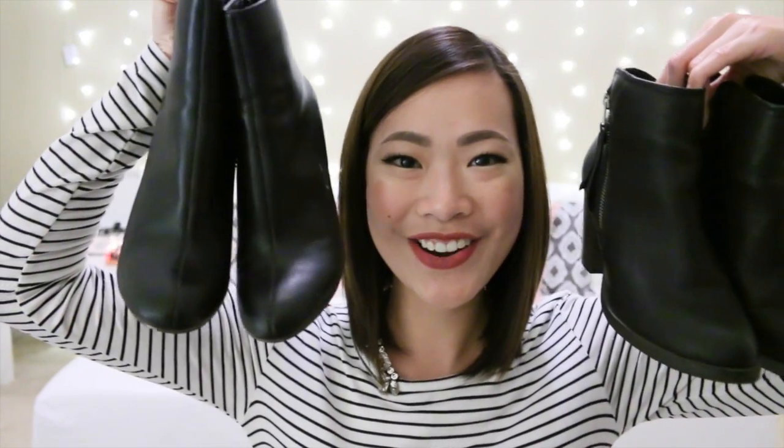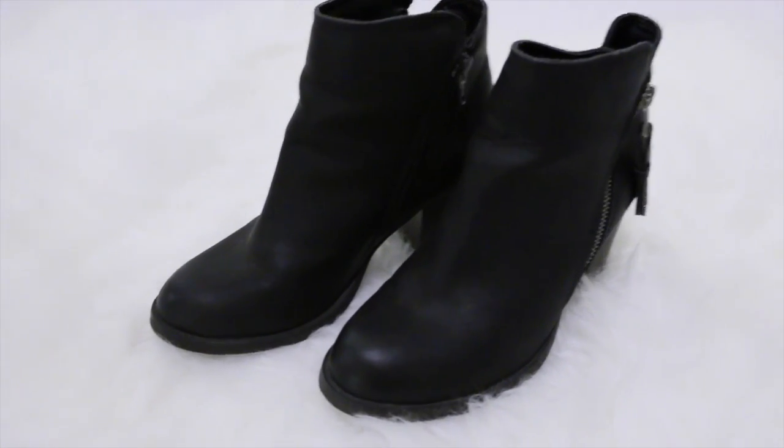The next two fashion favorites are booties. Booties are amazing for fall. I love it because it's like to your ankle, it makes you look very tall, elongates your leg, and it's just perfect for fall. One of my two favorite booties are these two right here. I got both of them from Target. This one I got last year, and it's just a kind of black leather with zipper on the sides. It still looks like brand new.